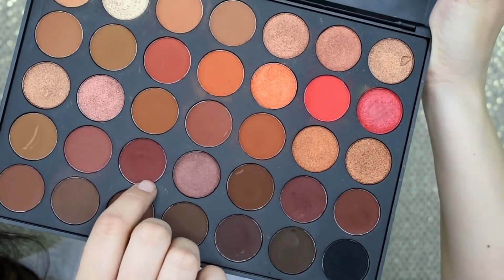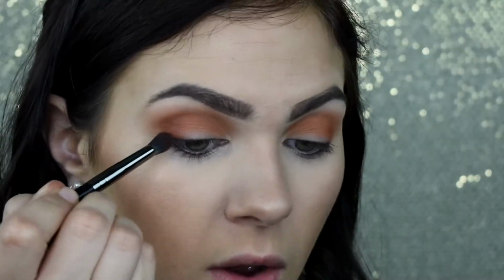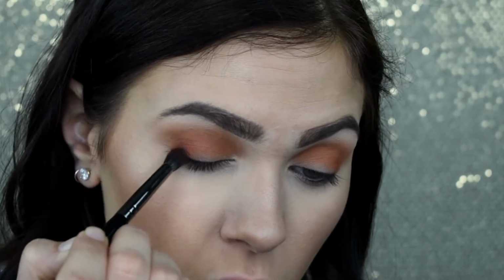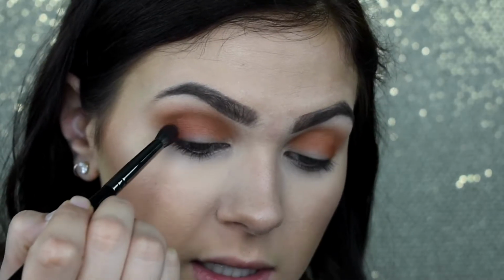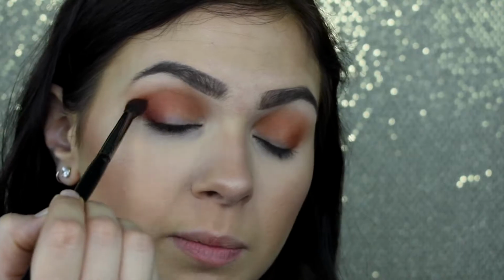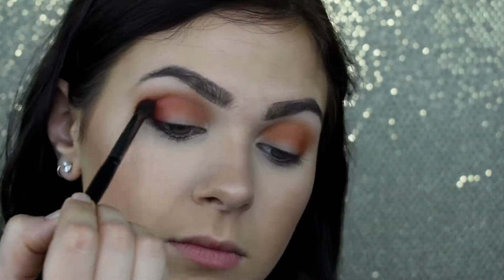Now I'm going to take this shade right here from the same palette and I'm going to be putting that on a smaller brush. I will be using my Morphe E17 brush. So I'm just going to go in and tap this in the area that I want it to be in so I have control over where it's going. And then once there is little to no product left on the brush, I will go in and blend it out. And once again, using a very light hand with this and very light pressure, I am going to build this in the outer corner in the crease.